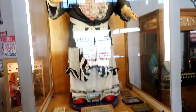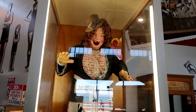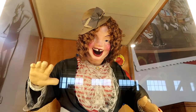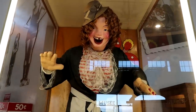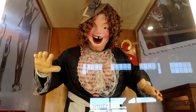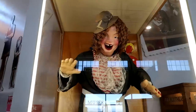Here we have a Laughing Sal. Love the Laughing Sals. She used to be around the country at different boardwalks and amusement parks, laughing, entertaining children. There's only a few in existence that I know of. I saw one on the Santa Cruz Boardwalk, they still have a Laughing Sal. They have one in Kennywood in Pennsylvania. There's one in a museum in Canton, Ohio. And then there's this one here.